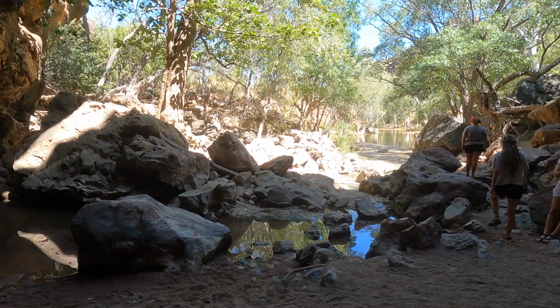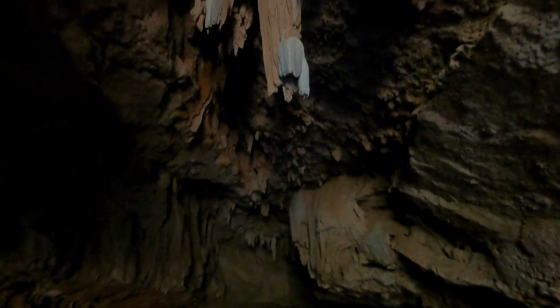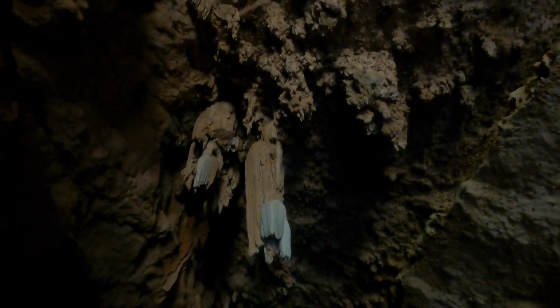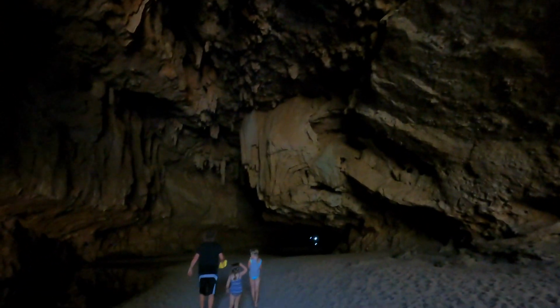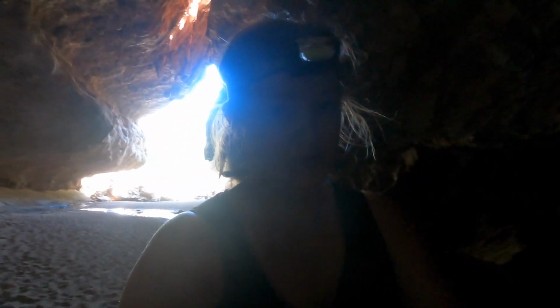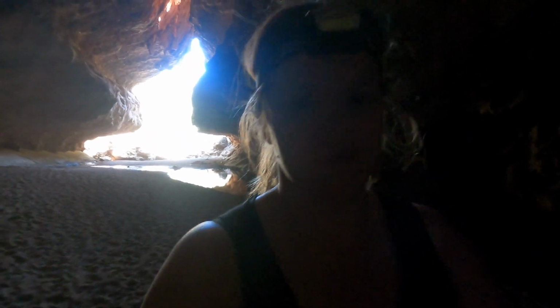There's a tiny waterfall. We're on the way back. But while we've still got some light, check that out. We're about to play Spot the Croc on the way back. Apparently there is a croc in here somewhere. So let's see if we can see its red beady eyes. Alright. See you on the other side.